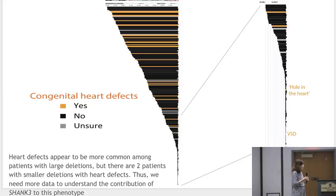We don't know what this person meant, but this is one of the options in the registry, so they chose it. And this has a ventricular septal defect. What you need to know about congenital heart defects is that there are many, many causes for these defects. There are many, many genes that are involved.